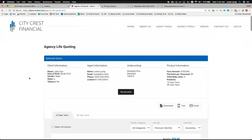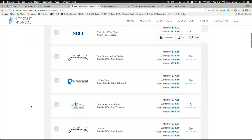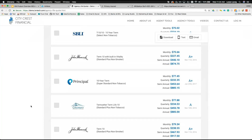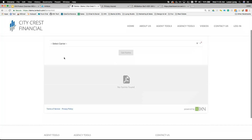Really, this is a great product for agents. Agents really like using this quote engine. We pride ourselves a lot in the user experience, the design of things, and so that's a great product for that. I'll also show you here real quick, since I promised, the forms engine.